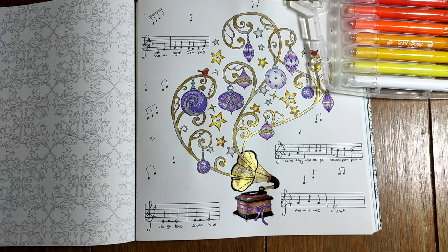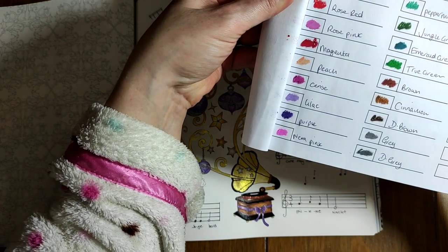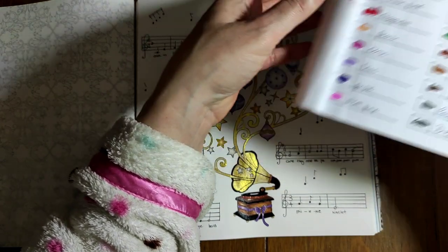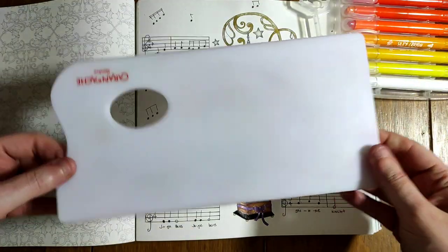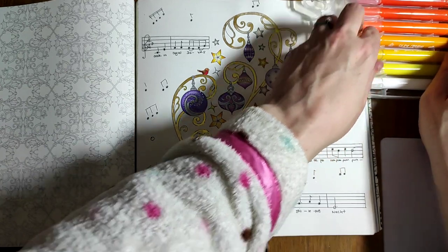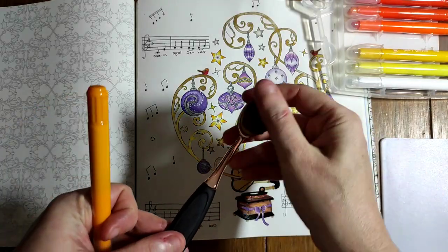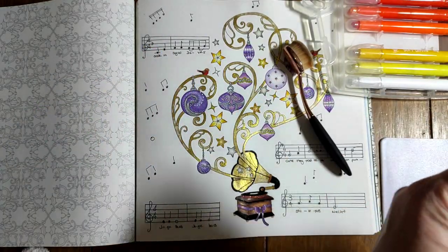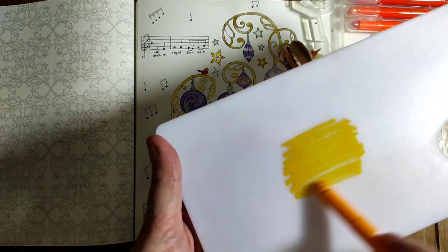So I'm just trying to find them in. Here they are. So there is a goldy one. So I think I'm going to use sunset yellow and the cinnamony colour, which I think is that one. Right, so I get my Caran d'Ache. Canary yellow, I think that's the one I want. And I need to get a brush. So I use a makeup brush to do this, and I just rub it on my palette, like so.